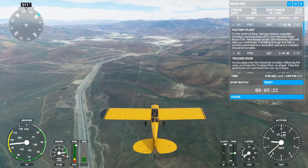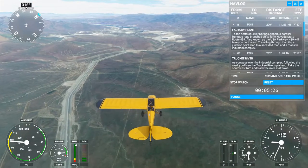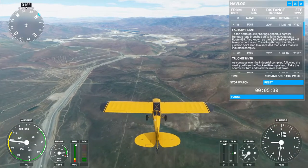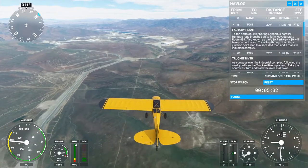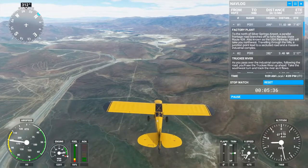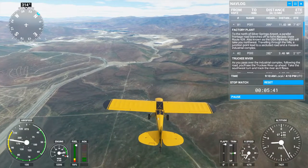Looks like this is the large industrial complex. Traveling through the hills, a junction point lead to a secluded road and a massive industrial complex. As you pass over the industrial complex, following the road, you'll see the Truckee River up ahead. Take the southwest turn and track the river as it flows.